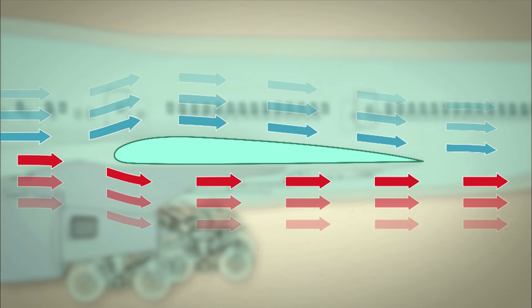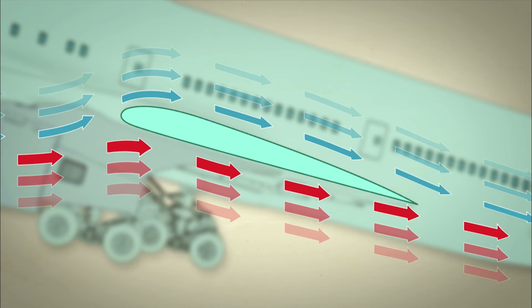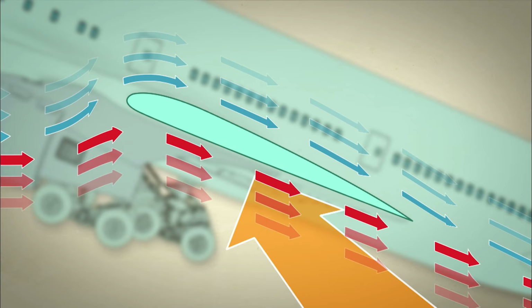But this doesn't explain why planes can fly with symmetrical wings. In fact, it's the angle of the wing and the amount of air it deflects down that matters. Because according to Newton's third law, the air forced downwards results in an equal and opposite force upwards onto the underside of the wing. At the right speed and angle, this is enough to lift the plane into the air.